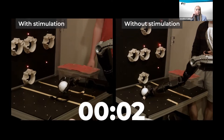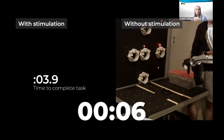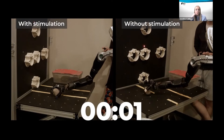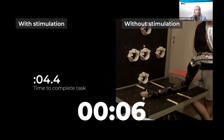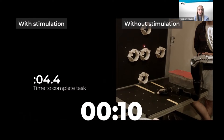If you look at the without stimulation trials, you can see that the area where they're having difficulty is in knowing that the hand is securely grasping the object and then being confident in picking it up, that they're not going to drop it. And so we feel like the stimulation that was provided is essentially conveying the same type of information as cutaneous feedback does naturally.